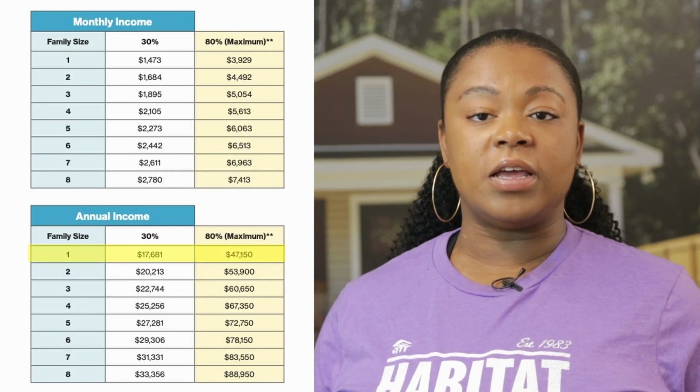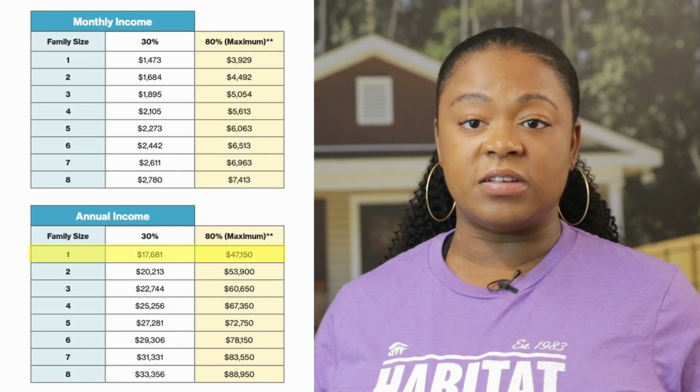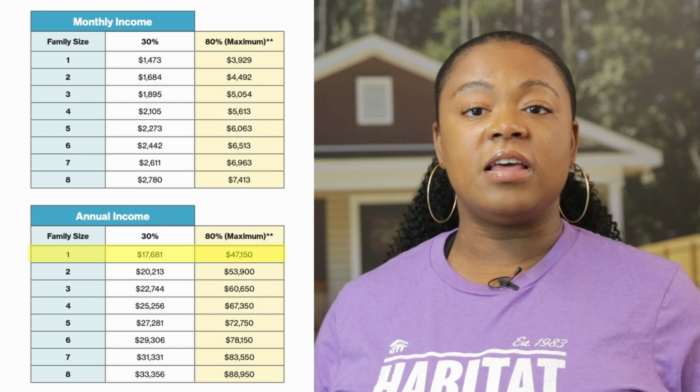Now, let's look at a single person. A household of 1 making the same amount of $50,000. In this case, this individual's income exceeds the $47,150 that represents the 80% of the area median income. So they wouldn't qualify for the program.